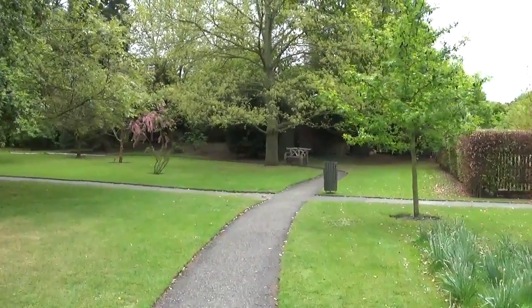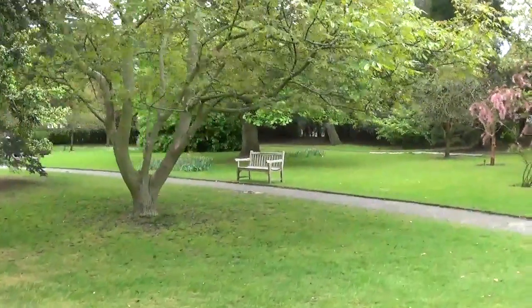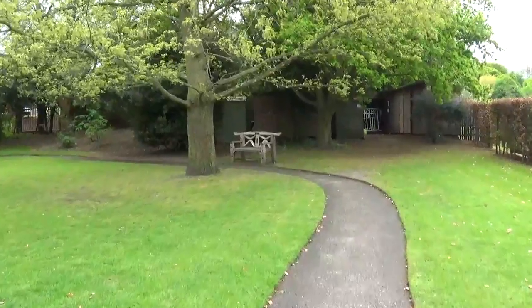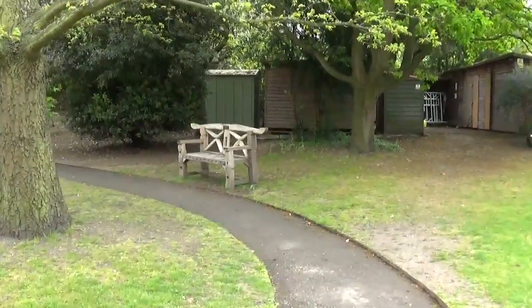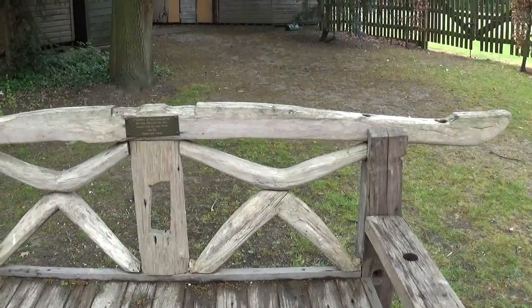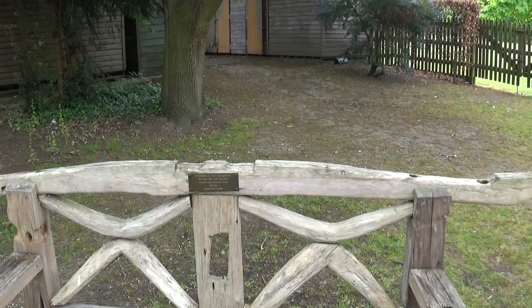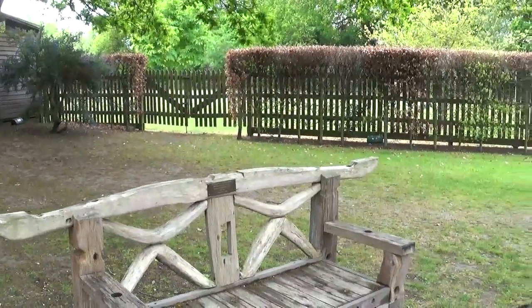Look at these benches. I love these benches as well, the way they're made out of just wood rather than carpented wooden benches. This one's more sort of organic, I suppose you could say. Yeah, I do like that. That's pretty cool, actually. I like that bench because it's got such an organic look to it. Looks really, really nice. I have no idea why I like it, but the top of it reminds me, for some reason, of a longhorn. You know those American longhorn cows. For some reason, that's what it makes me think of. Isn't that interesting? Yeah, cool. Nice little bench.